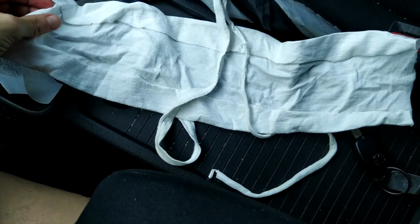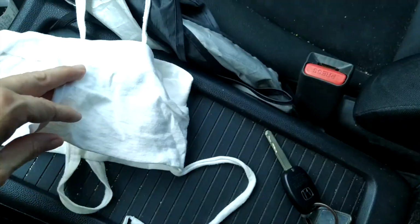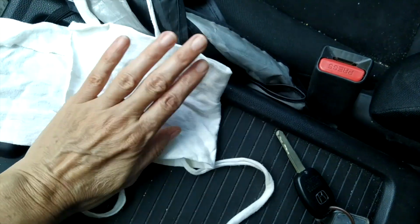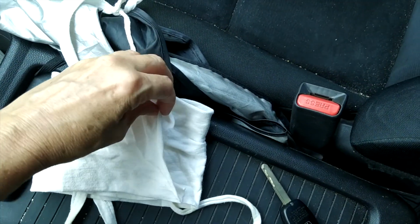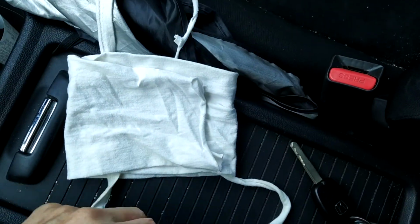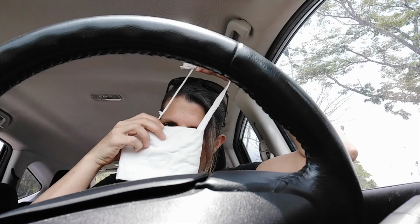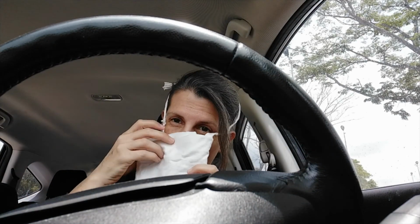Okay, so I just had this piece of material. I have it folded. I have it tied here at the top. I just fold it over. Fold it over. Tuck these ends in. Then I put this part over my head and I tie the other part in the back. Messes up my hair. Boo!